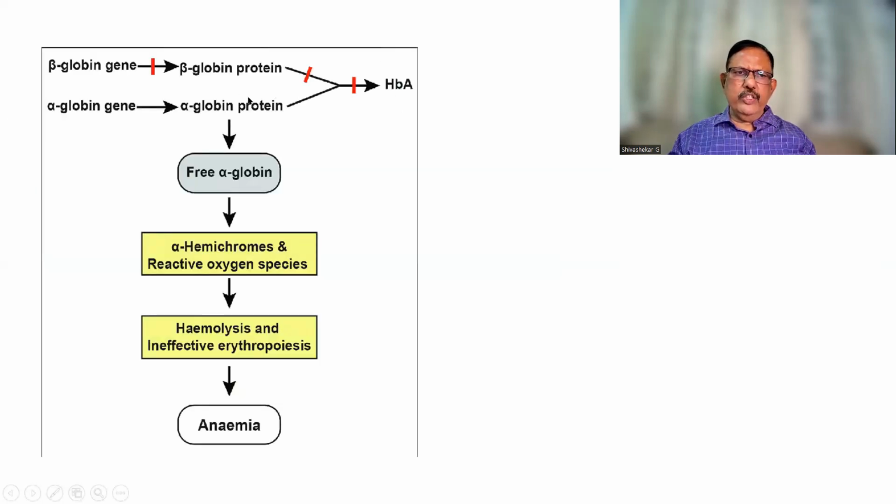So this is the pathogenesis. You people can draw this. There is the beta globin and the alpha globin genes. They will be producing the beta globin protein and the alpha globin protein. Normally they are in pairs and there is no precipitation. But when one is defective, you find that the other can get precipitated. Free alpha globin is produced and that can lead to phagocytosis, or there can be increased amount of reactive oxygen species, a part of phagocytosis, hemolysis and ineffective erythropoiesis. All of this can lead to an anemia. A very simple line diagram which you people shall and will draw.